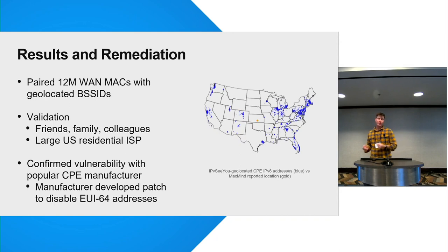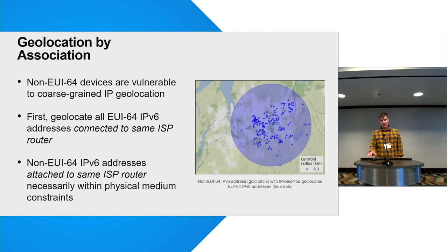And in addition, we confirmed that this vulnerability is feasible with several CPE manufacturers as well. And one of the CPE manufacturers, in fact, developed a patch to disable this type of IPv6 addressing that allows us to do this attack. And then finally, we extended our attack. So everything up to this point required the device having the EUI64 address, which is not always the case.